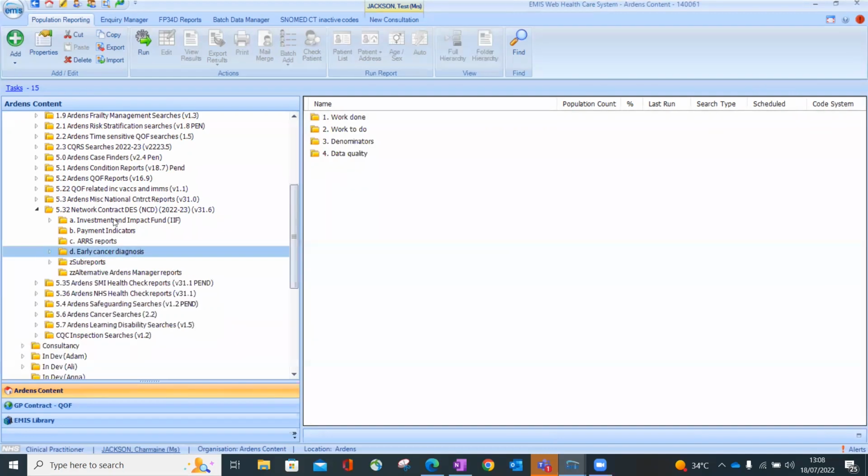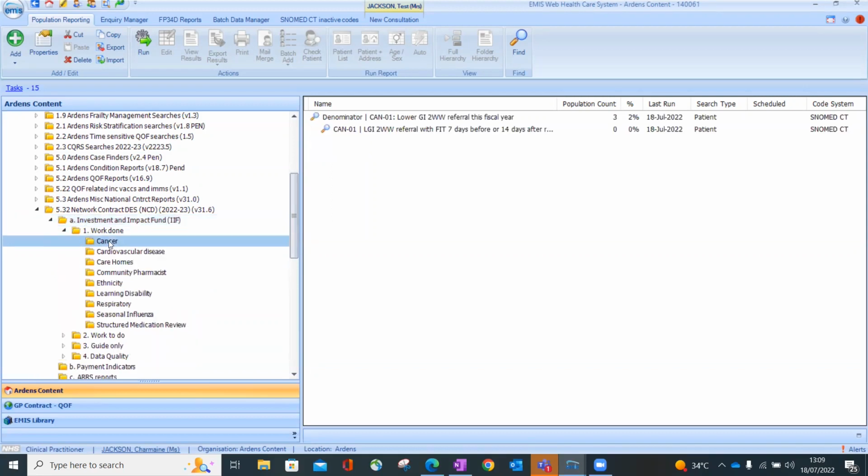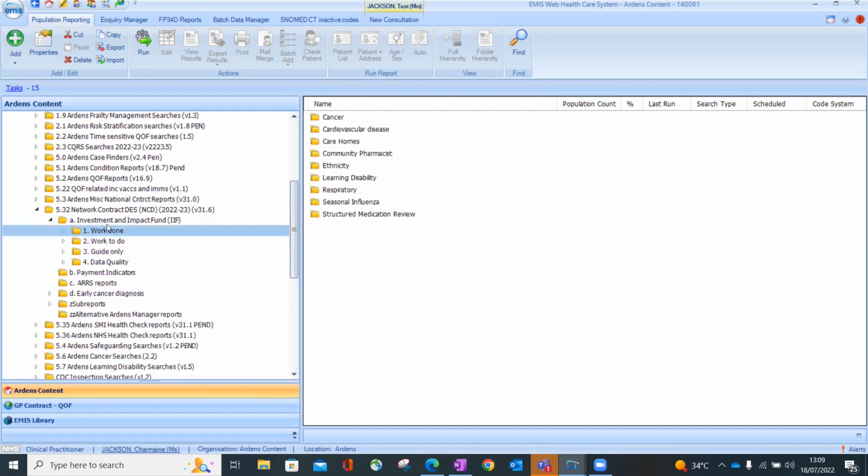And just above that, you've got the investment and impact fund. So this is your IIF work, particularly looking at the CAN 01, looking at the fit testing requirements that need to be completed. Again, it follows the same structure: work done, work to do. And what we do then is, under the work done, we point out exactly where you are meeting that achievement. So we're telling you the fit testing that has been done in the right time frame, depending on when the lower GI referral has been sent. So these are your guidance searches that are here, ready and waiting for you to run these searches to work out what's being done now and what still needs to be done.